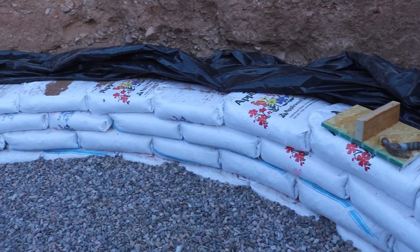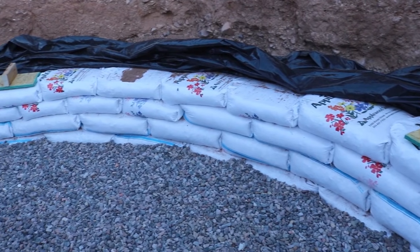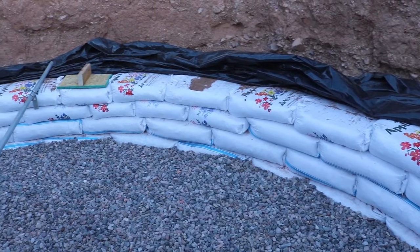Now that everything's backfilled, now that I got the cleats in place, I think we're ready for the next course. I'm excited. Time to keep putting up these walls.